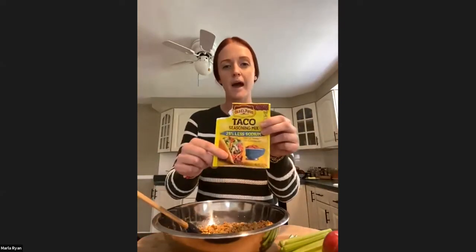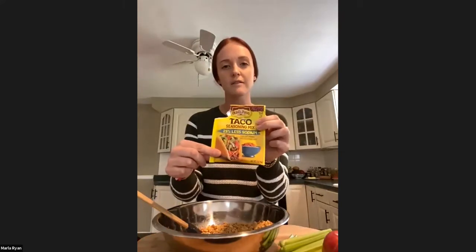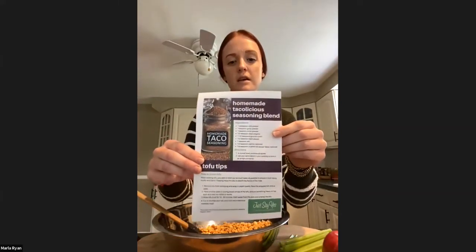But I drained this tofu, then I just cooked it on the stove with a little bit of taco seasoning, which I just used a packet. I like the ones that have less sodium. But if you don't have one of those, on the back of our recipe, which we are going to email everyone the recipe, is a homemade taco seasoning that you could also make. So everybody that's on here, we will email out the recipes.